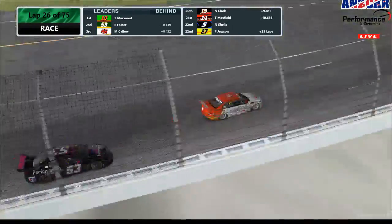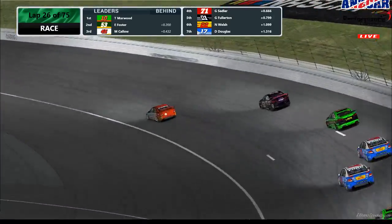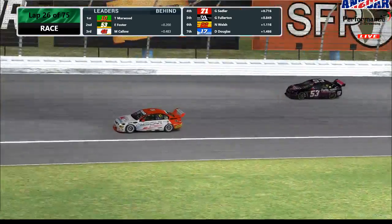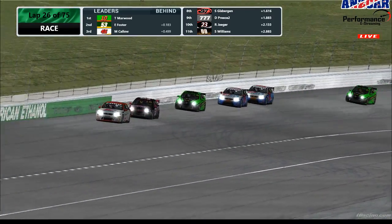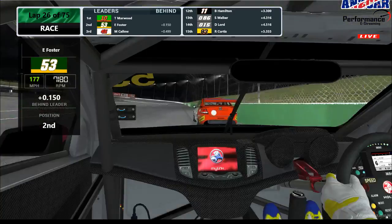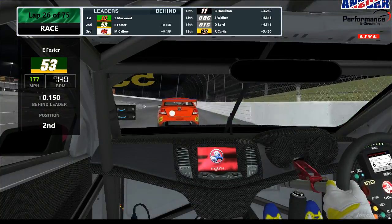So Foster's almost there. He'll be just getting into that really prime draft area for Fullerton. But see, Fullerton keeps breaking up by dropping down low. He's definitely playing the game well, isn't he? Yeah, Terry Marwood. You're right too, Terry Marwood.